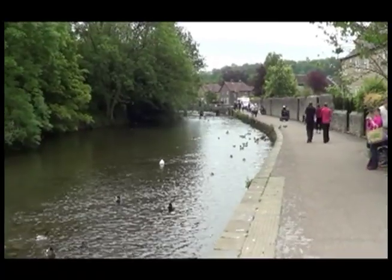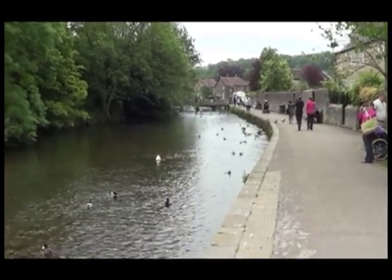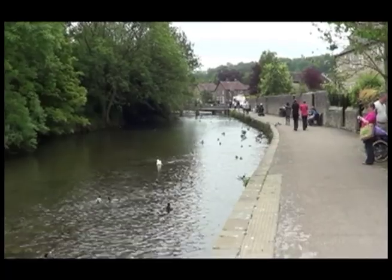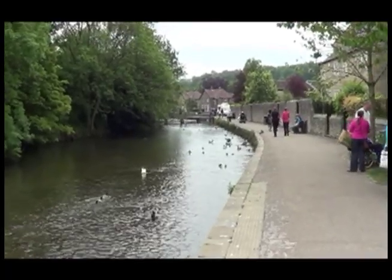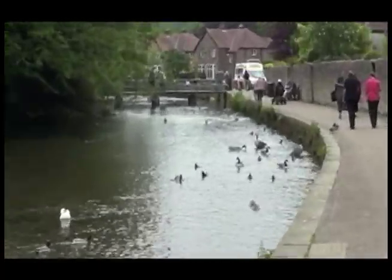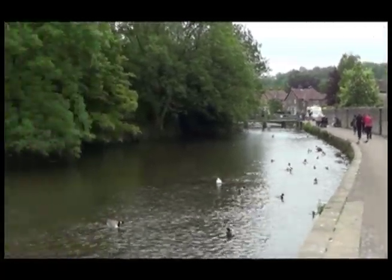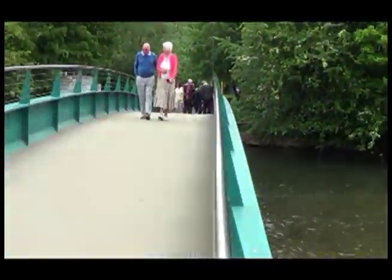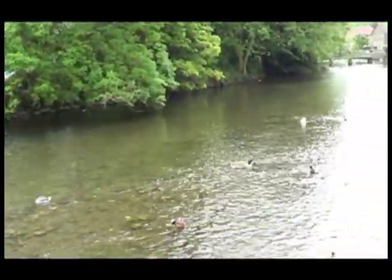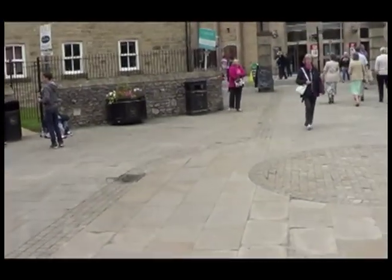You could actually walk along the river for quite a way from this bridge, past the big recreation ground where they have the cricket matches and where there's kind of a park. But there's nothing to be gained really by me taking that walk. So I'll just leave the bridge, leave the river, and go to the library.